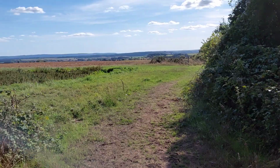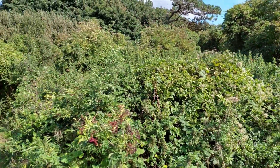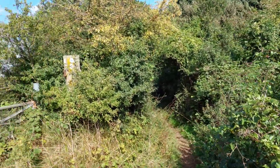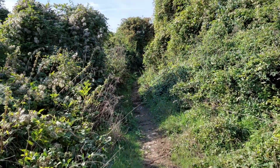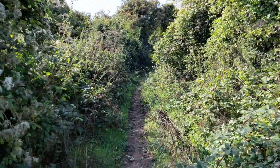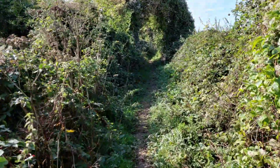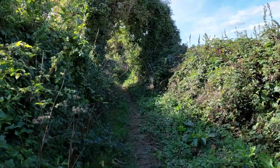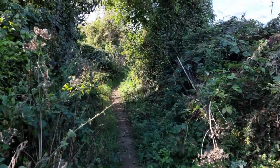While I'm going from walking in open countryside back to little green lanes, there is a footpath down there, but that's not the one that I'll be following. Instead, St Edward's Way comes along this one. Another one of these little lanes between fields. They are so enjoyable. Very nice indeed.